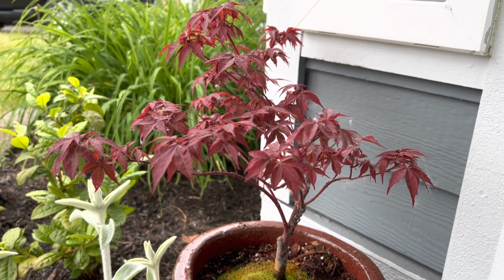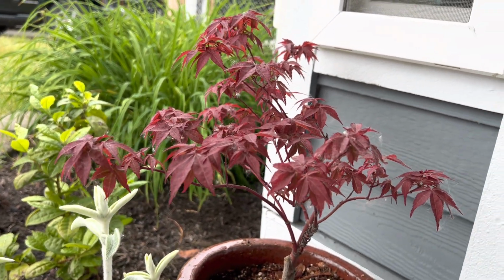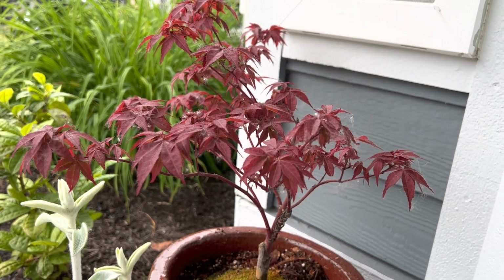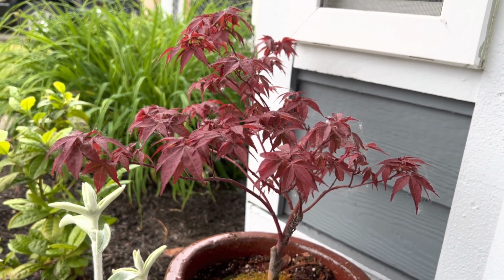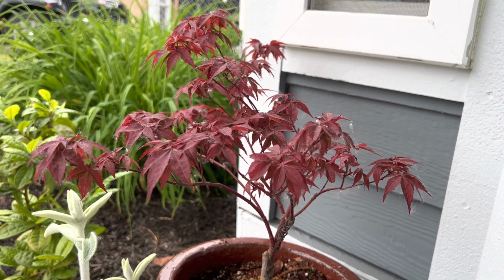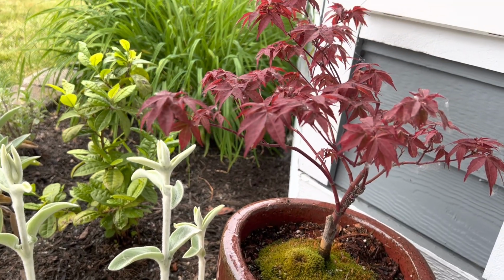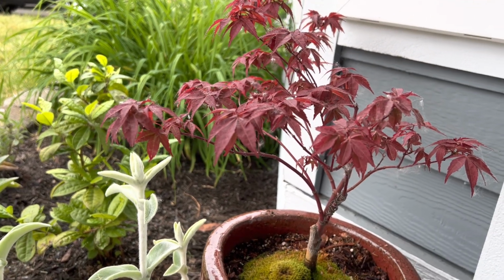That's Rhode Island Red. The leaves are a little bit small this year, but I think it was because in the last couple of years, or last year, I had it in a very small terracotta container. So I think this year, after transplanting it in a larger pot, I'm hoping that the larger leaves are gonna come back again.